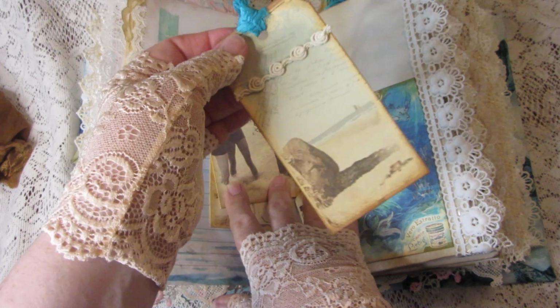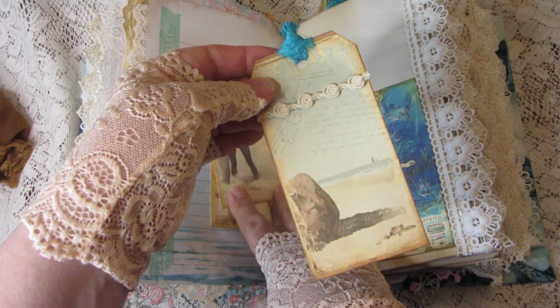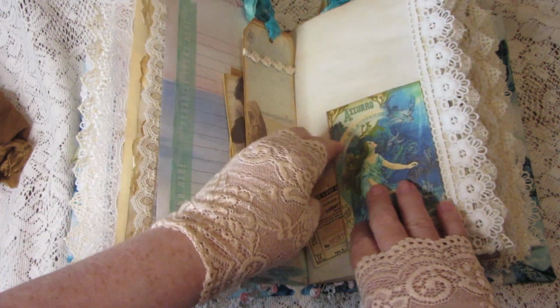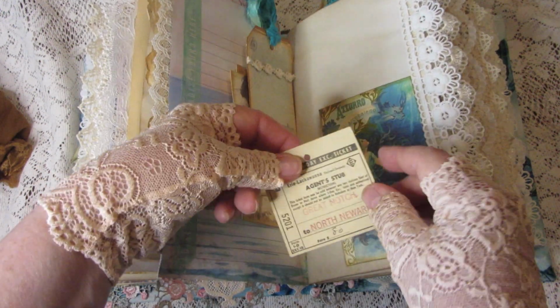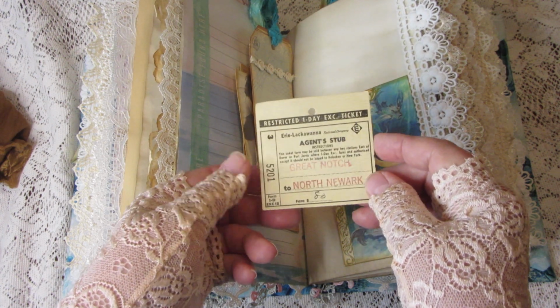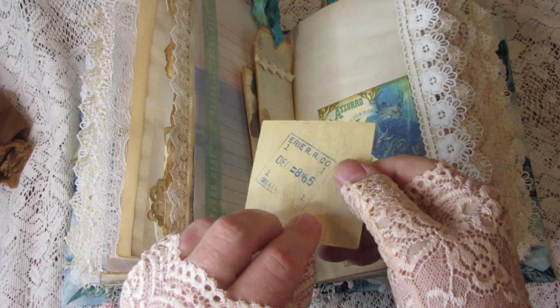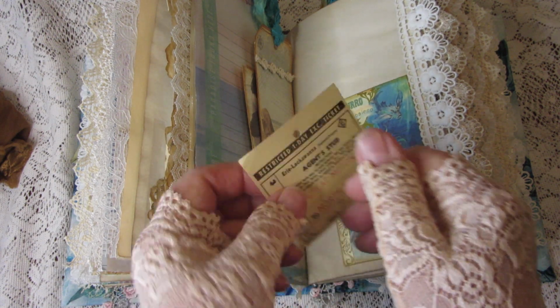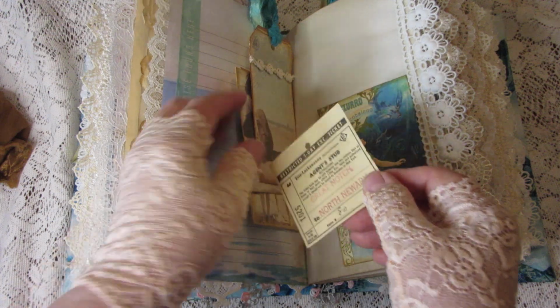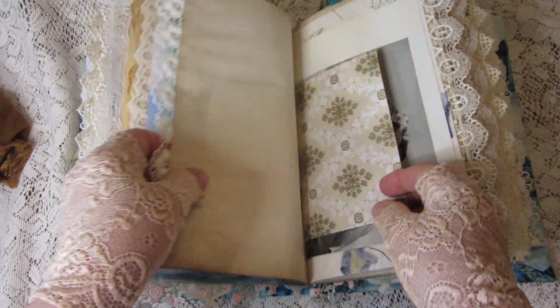If I say it's a journaling card, that means it's not an authentic photograph. It just looks like one. It's a journaling card. And here's a tag and another piece of ephemera, a ticket to North Newark. I think it's 1965 maybe. It looks older than that, but that's what it looks like it says.